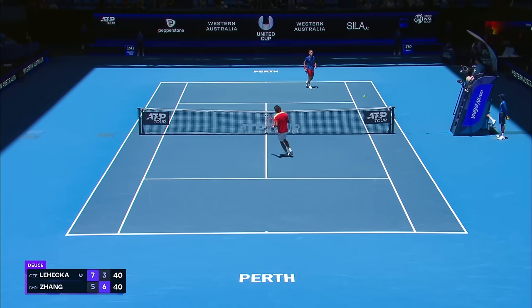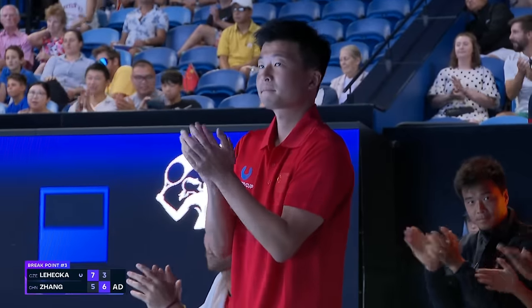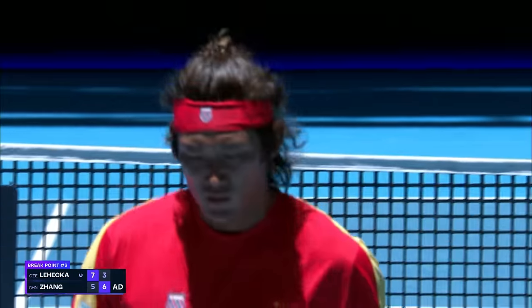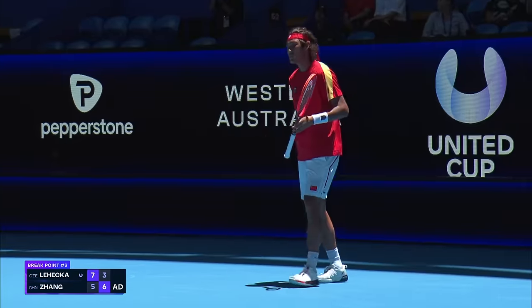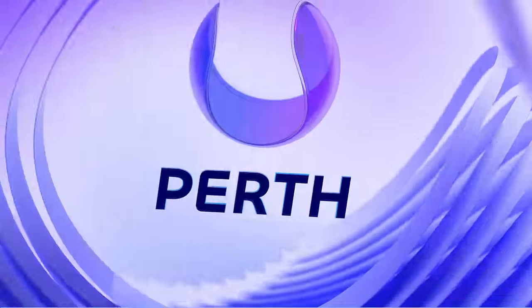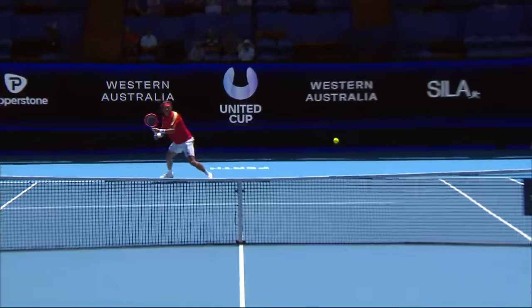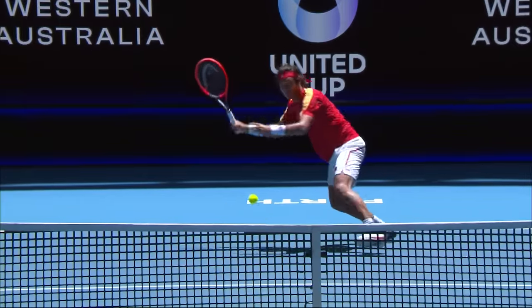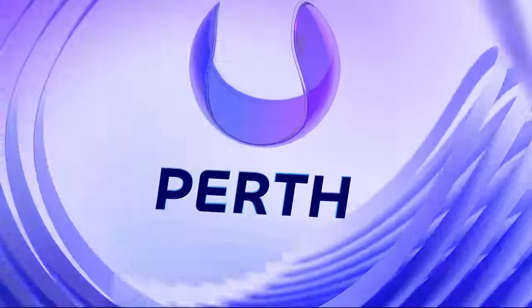Oh, clever. Gee, there's some feel there. Yeah, that shot of the sky there through the roof looked a bit like a space odyssey, didn't it? It's not only the sunlight on the court and the shade on the side, it's air conditioning as well. Jim, it's cool where I'm sitting here because you get a waft of air conditioning occasionally, but out there, they'll be feeling the heat substantially more. Yeah, Lehecka more than Zhang right now.